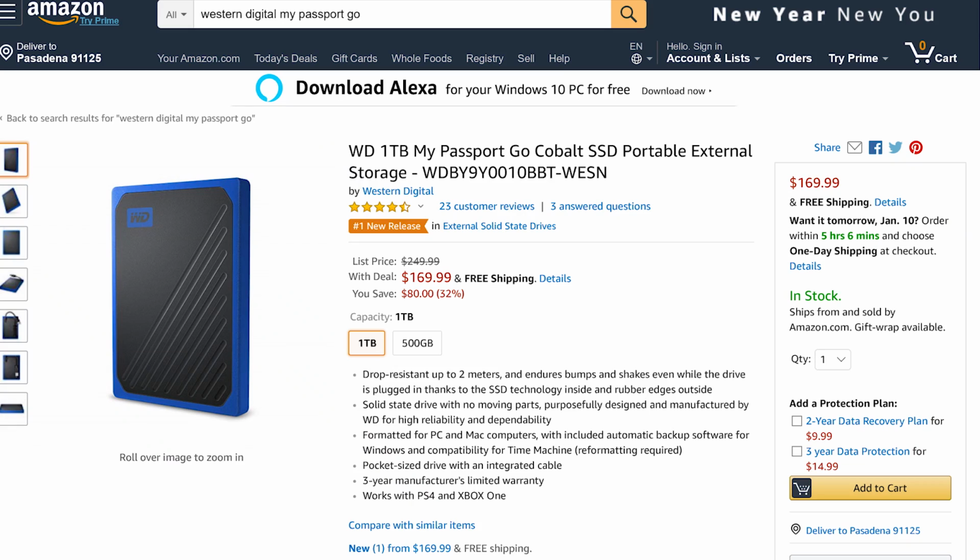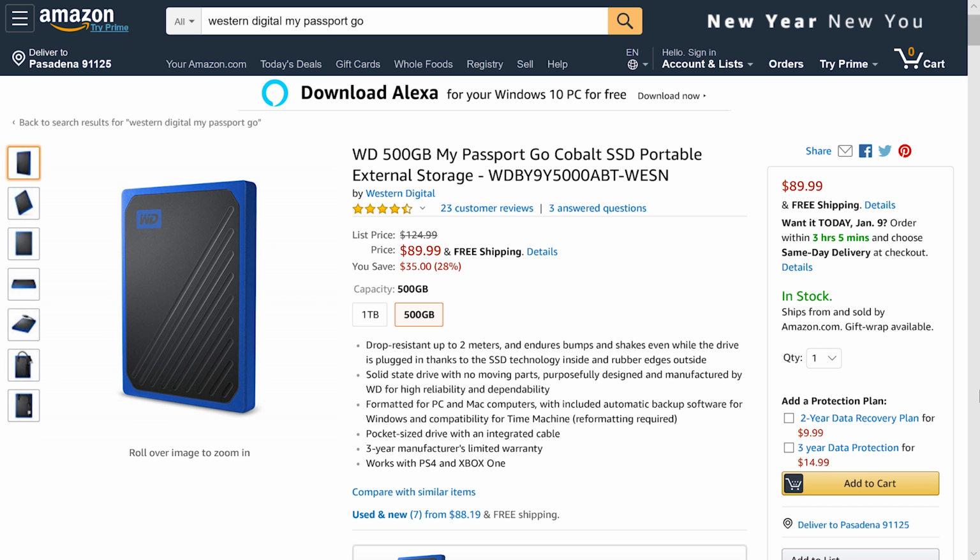Now, you can go up to Amazon.com and find the 1 terabyte version of the My Passport Go for $170. About the same cost and speed as the Extreme Portable. By the way, the 500 gigabyte version is selling right now for $90.